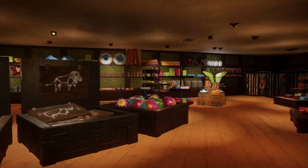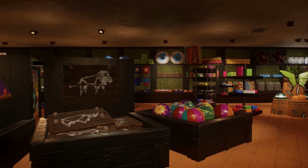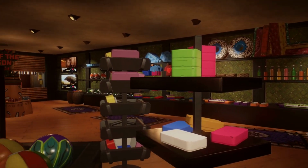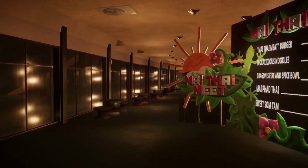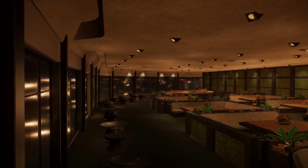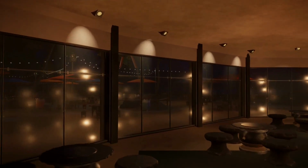As you can see, I've lit up the whole shop, but not too much, because I assume that by the end of the day this gift shop would be closed. But there are still lights pointing at everything that's being sold, so the guests can still see the main items in this gift shop. And this is the restaurant. I've also lit it a bit. As you can see, we've got some weird Z fighting in the lighting at the moment, which was a bit weird, but yeah. Let's take another look at this area outside now.